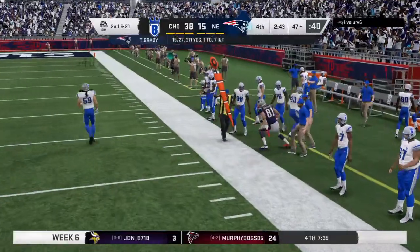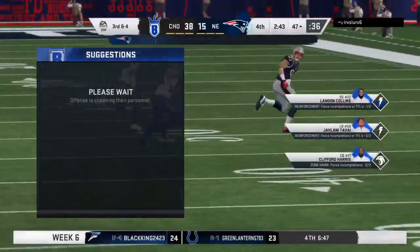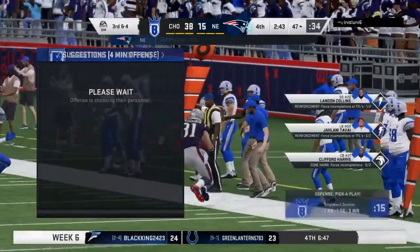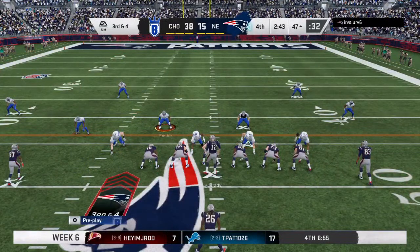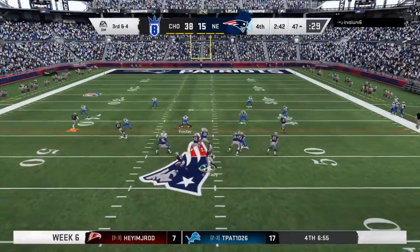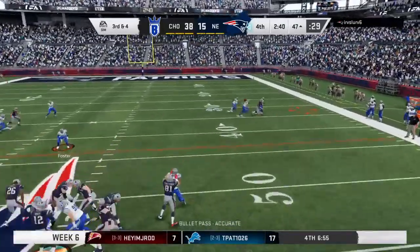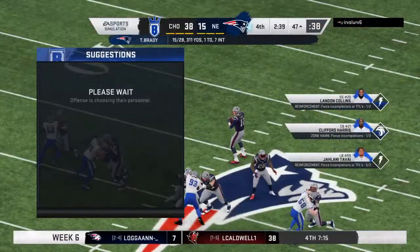Brady's throw there complete. And he'll take this to the other side of midfield before going out of bounds. A good pickup there, 18 yards as they get closer for 3rd down. In need of a conversion on 3rd down. They had the big play to start the drive, not much since. Throwing now is Brady. And that is incomplete. Another incompletion.